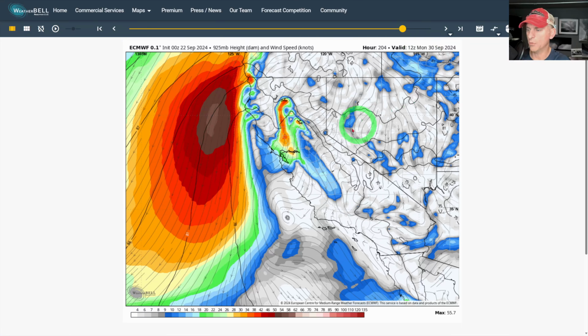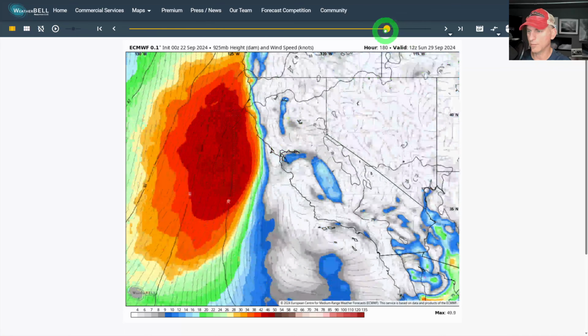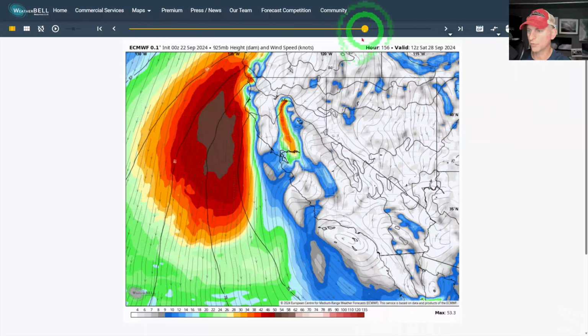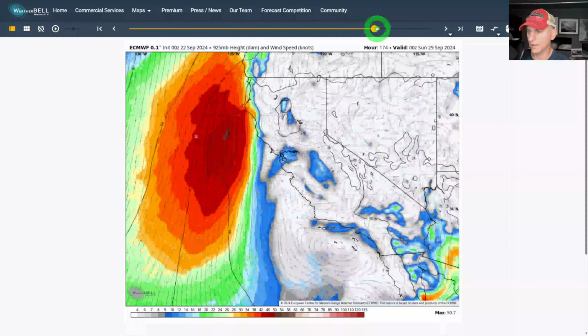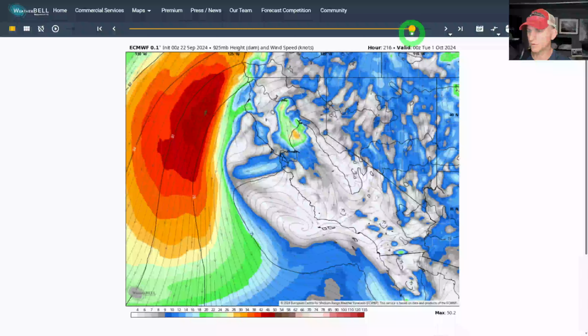Now, I went ahead 204 hours out. This is about Monday morning, all the way over a week ahead from where we are now. But you can see some of these strong northeast and north winds ripping down across the area. And if I scroll back and forth, you can kind of see how that offshore wind pattern will probably start maybe very early next weekend. So that's what we'll be watching to see what's going to happen with that.